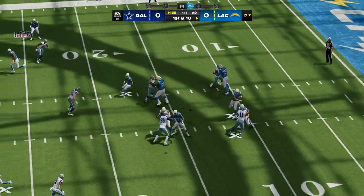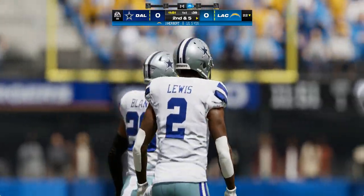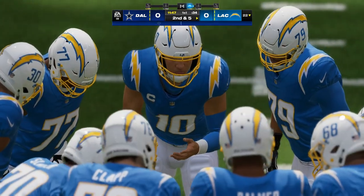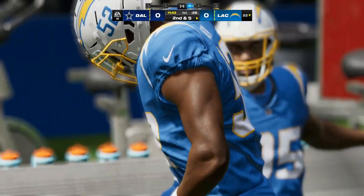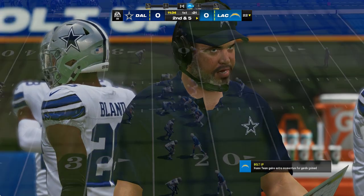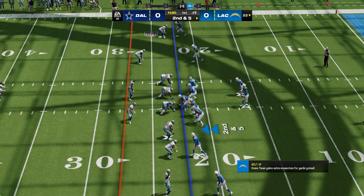Herbert gonna go to the air right away. Got an open man, it's Josh Palmer. 5 yards on the game's first play, second down. In so many ways, throwing the hitch route is actually one of the safer things an offense can do. Get the ball out to the receiver as fast as possible, hope he's got man-to-man coverage, and hope that his athleticism wins on the perimeter.